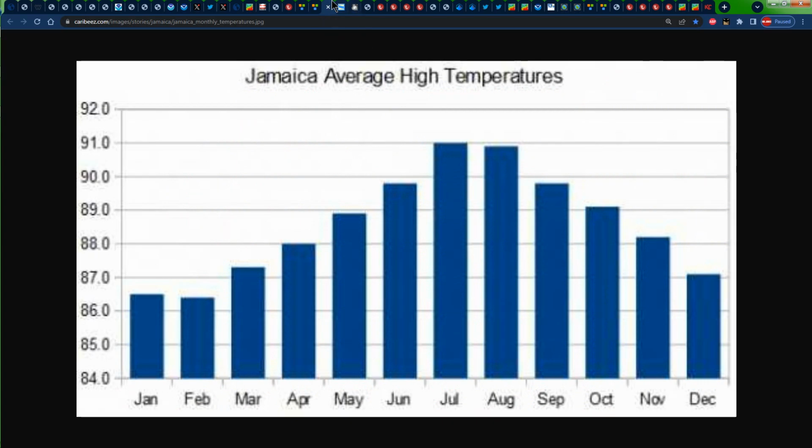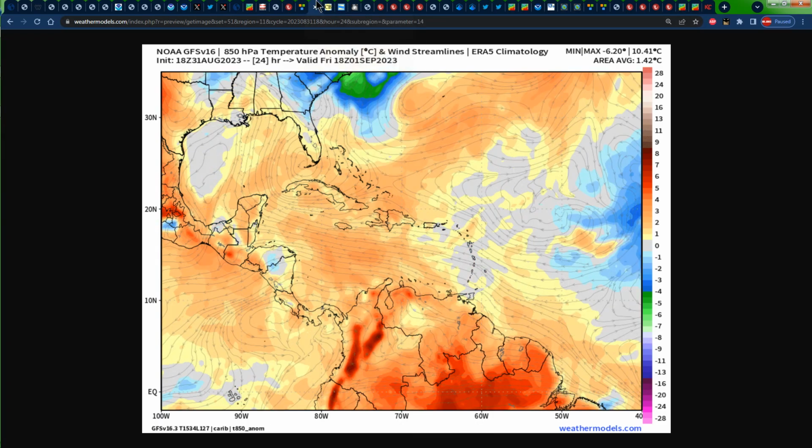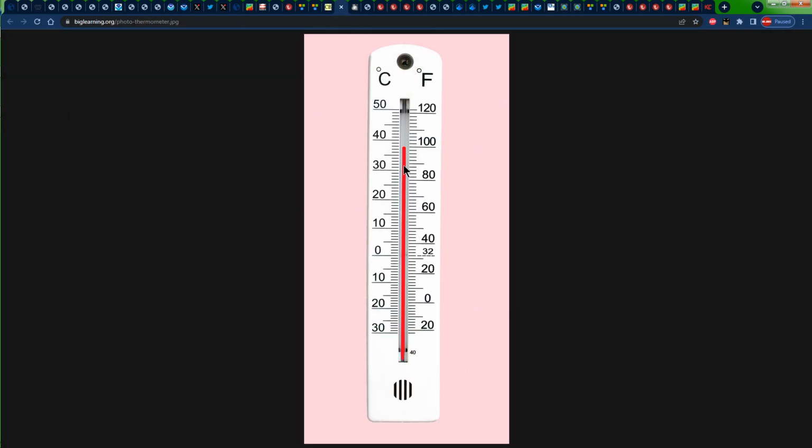Alright, so as it relates to the temperatures for tomorrow, we can see that it's up to at least 3 degrees Celsius above normal temperatures being forecasted by the Euro and the GFS for 1 p.m. on Friday. And we know the average temperature for the month of August is about 91 degrees Fahrenheit, which is about the equivalent of 32 degrees Celsius. So we should be receiving above normal temperatures for tomorrow, anywhere from 32 to 35 degrees Celsius at most.